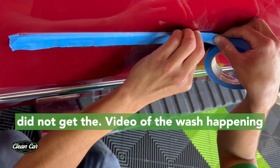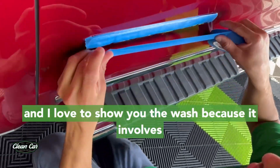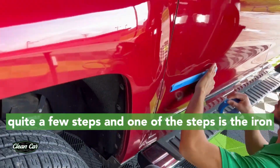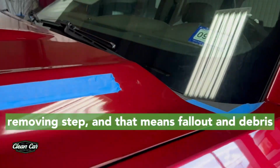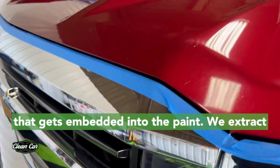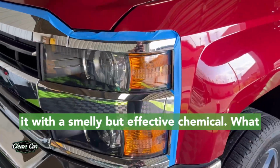We unfortunately did not get the video of the wash happening, and I love to show you the wash because it involves quite a few steps, and one of the steps is the iron removing step. That means fallout and debris that gets embedded into the paint. We extract it with a smelly but effective chemical.